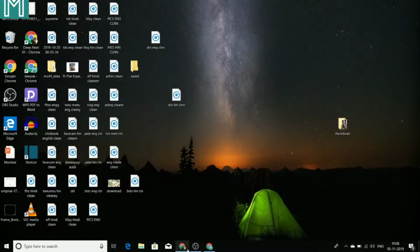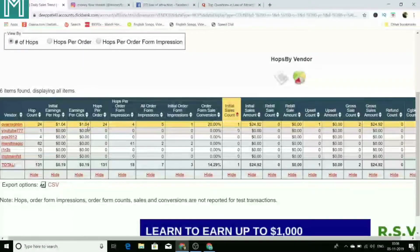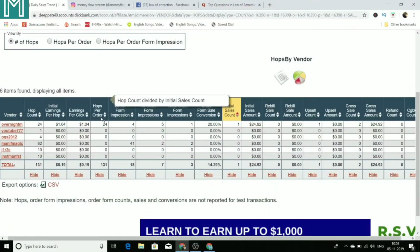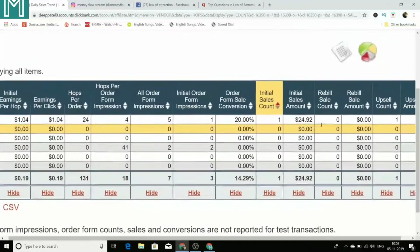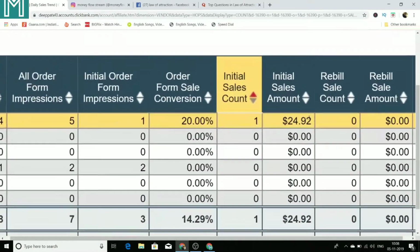So first of all, we will go into our Chrome browser and we'll be opening. See, this is the Clickbank payment proof which I'm gonna show you. See here, I have just sent 24 clicks over here, and you can see the conversion rate, and the initial sale is $24.92, which is almost $25 which I received from this sale. See, let me just zoom it out. See, it's just $24 here.